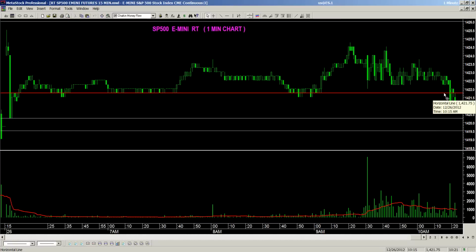1421.75 on the high of the bar. 1421.75 was the entry point. Marked to market, real-time trading now 1421 flat. All quiet environment.